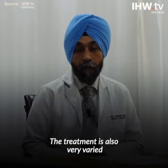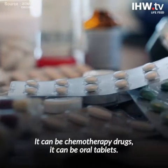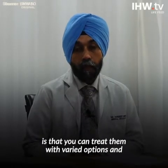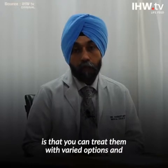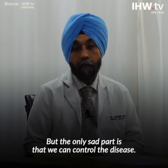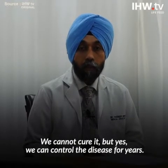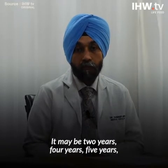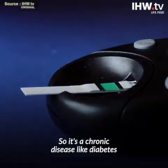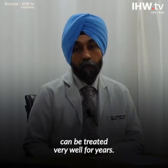The treatment is also very varied. It can be chemotherapy drugs, it can be oral tablets. The classical thing about CLL is that you can treat them with varied options, one after the other in sequence, but the only sad part is that we can control the disease, we cannot cure it. Yes, we can control the disease for years. It may be 2 years, 4 years, 5 years. The disease relapses, then you again treat, another 2 years, 3 years. So it is a chronic disease like diabetes and also a very low grade cancer and can be treated very well for years.